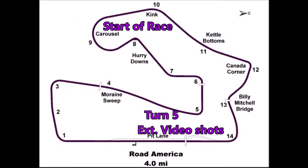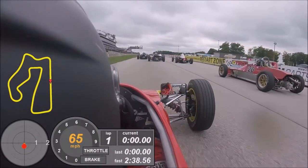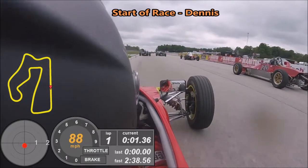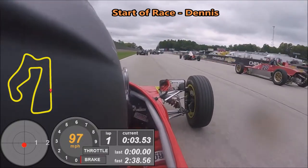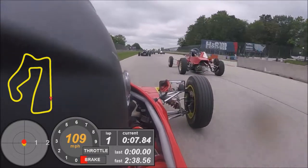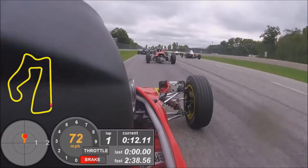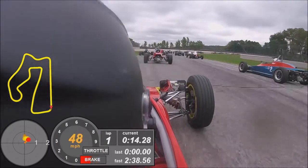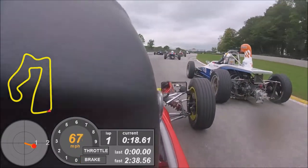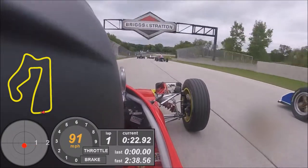I threw these in here to help you keep track of which lap we're on, so this is the start of the race. I'll be talking during most of the in-car camera shots, whether it's Dennis's car or mine, because of the wind noise for the cameras. And for whatever reason, you can't really hear the motors anyway. The exterior shots, which my wife shoots from down in turn 5, will be a map here, you can see that in a minute. We'll use native audio for most of those.